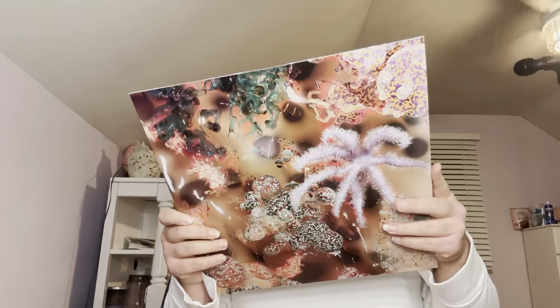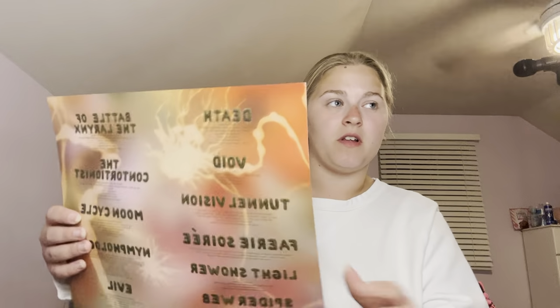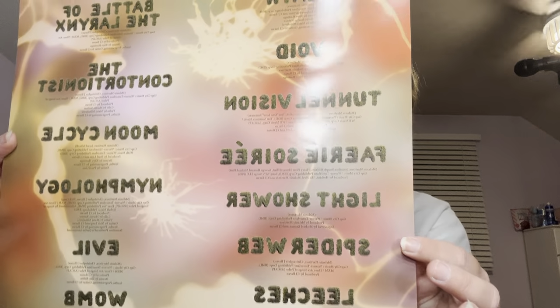So when we take this out, we are met with the same design as when I opened up the CD itself. I'm pretty sure that thing you take out is just, and I can even look it up on YouTube to make sure I have it right, but this is the credits to the songs.